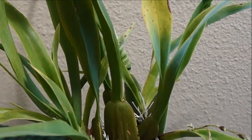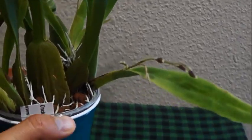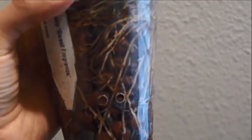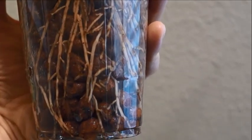They're pretty easy to grow. I know there are certain types that are more finicky, but I'm talking about in general. Cherry Baby, even Oncidium Twinkles, I think are pretty easy to take care of. Now, I know that you can see here some of the leaves have some yellowing tips.